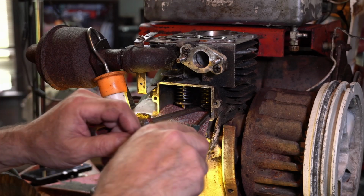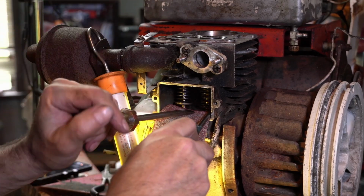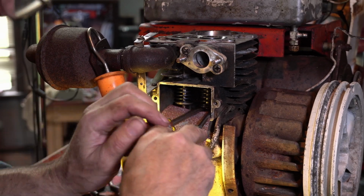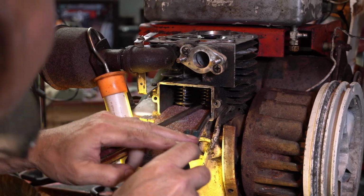Okay, because I stopped, I had it right where I wanted it, and because I had to stop. See, I like this though. A little bit of sandpaper here actually helps me to hold everything.